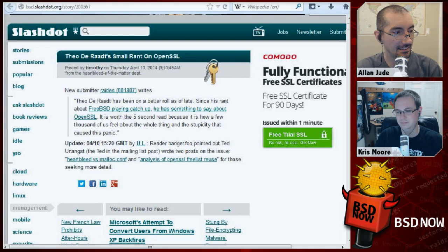But OpenBSD is applying their kernel normal form style to the entire code base. So that'll make it much more readable.